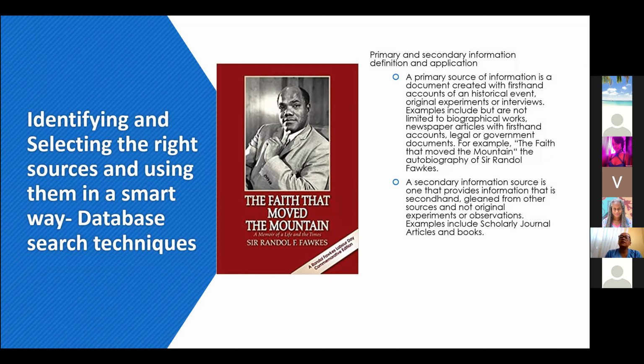So a primary source of information is a document created with first-hand accounts of an historical event, original experiments or interviews, and these examples include, but are not limited to, biographical works, like The Faith That Moved the Mountain, the picture we have right there, newspaper articles with first-hand accounts, legal or government documents, for example, The Faith That Moved the Mountain, the autobiography of Sir Randall Fawkes.